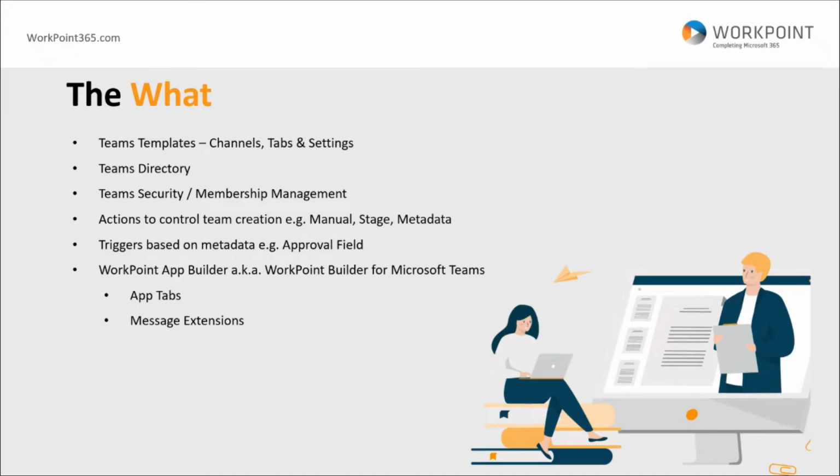So the demo will go through all of this, but what does WorkPoint bring? As I say, it's about driving adoption through good governance. So we have team templates. WorkPoint has always had templates. We did a webinar on our templates.